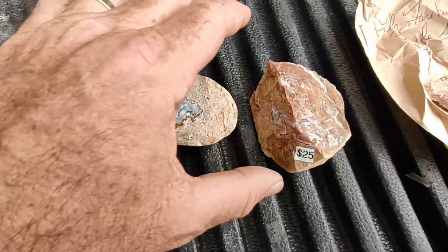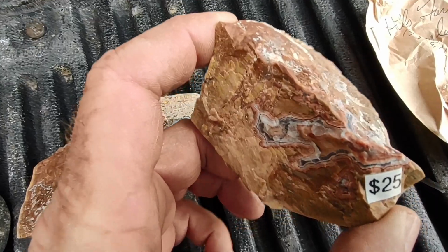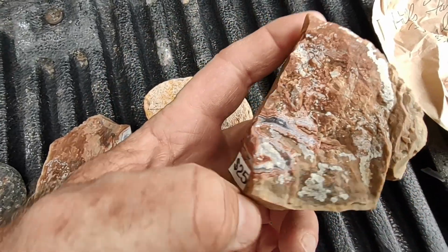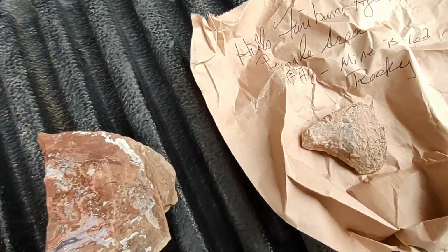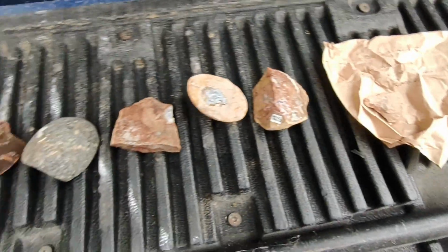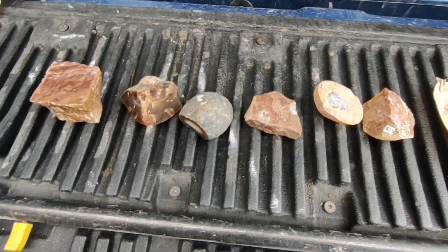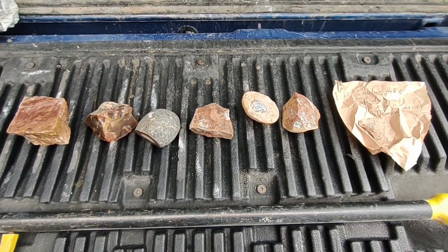And then over here, the thing I paid $25 for. Well, this is some serious dry head agate here. Yeah, look at that. That's nice. Oh, and then my wife got a tiny little Fairburn there. But I think altogether we got out for under $50. So not too bad for all this stuff. Under $50. Whitaker's. Nice place.